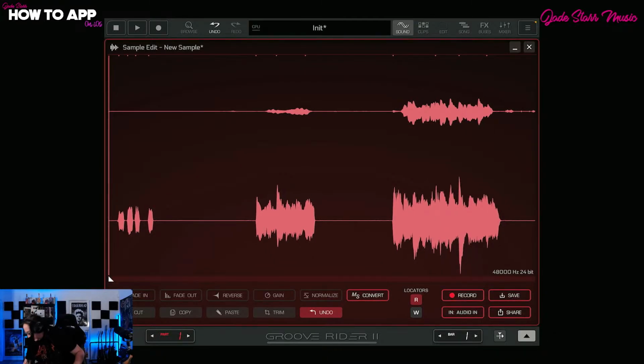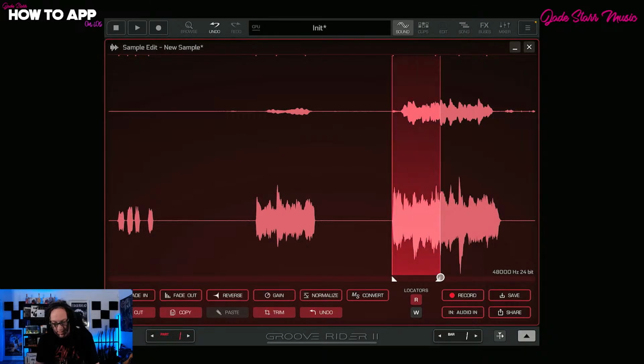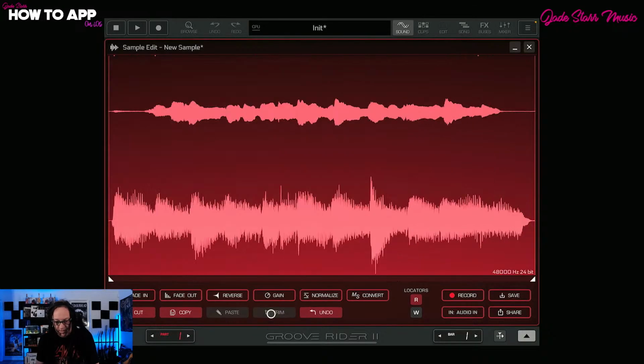So yeah, it's automatically listening to either left or right, so either channel 1 or channel 2 in your audio interface. And then once you've done that, you can come in here and you can edit this. And hit save, or trim. And then you could combine these two into the one track.